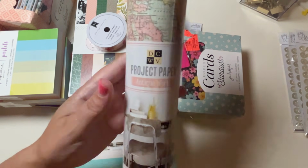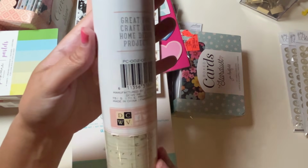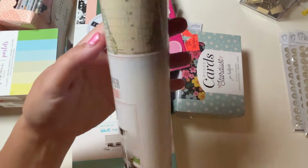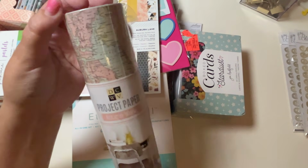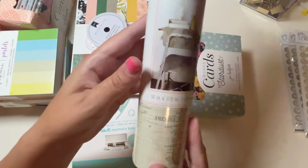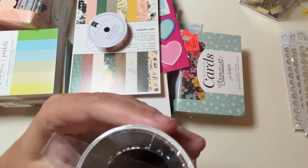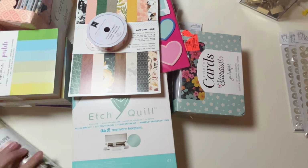And then I picked up a few of these, the project paper. It's Antique World, so it's like a world map. And you can use this basically for anything. Journal pages, decorating furniture, scrapbook layouts, cards. I mean, you name it, you can do it with this. I love that it's on a roll too. It's pretty, you get a lot of it on there. So I got a few of those.